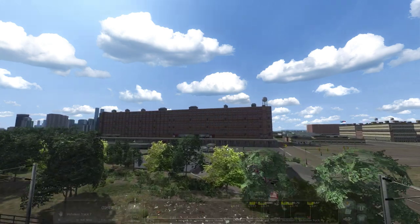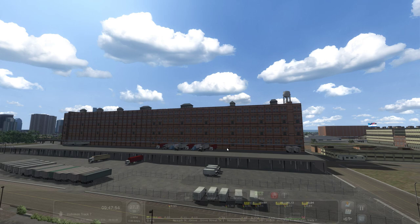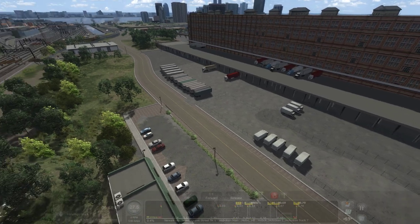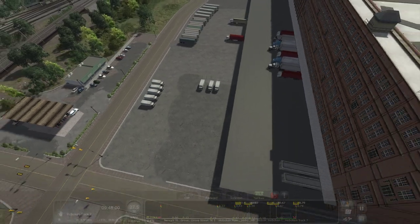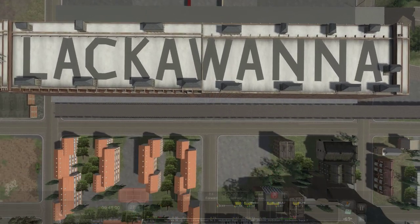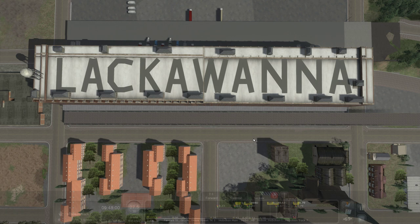All right, so this is Lackawanna Center. And I think nowadays, it's like a shopping mall, isn't it, or something? But check this out. That is awesome, man. That is awesome. Now, that's legit what it looked like.